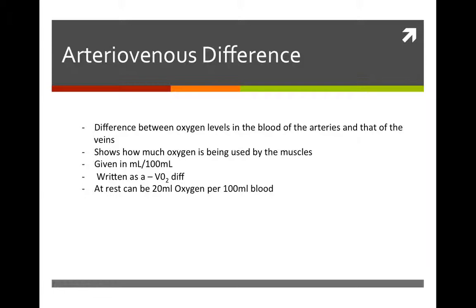So what we're looking at is, what's the difference between the amount of oxygen in the blood in the arteries on the way down and the amount of oxygen in the veins on the way back? And that is termed arteriovenous difference, written as a-vO2 diff.